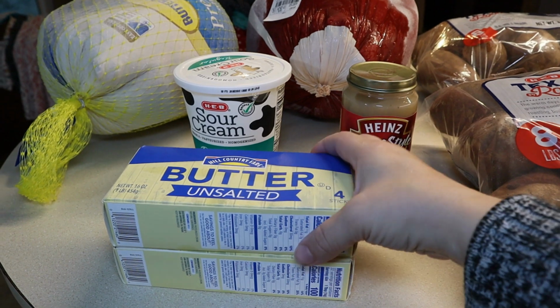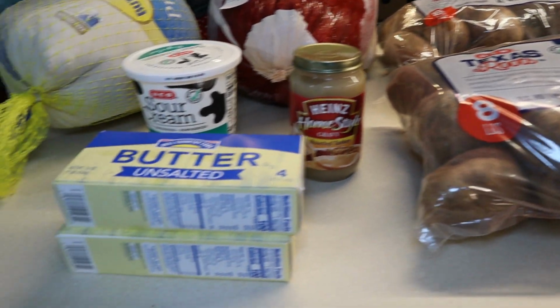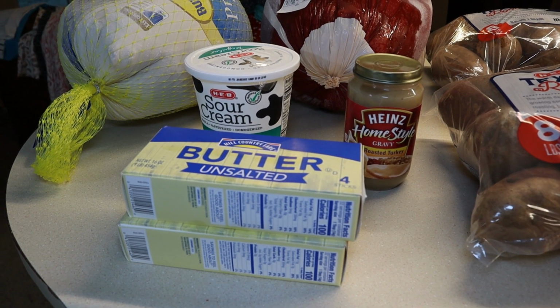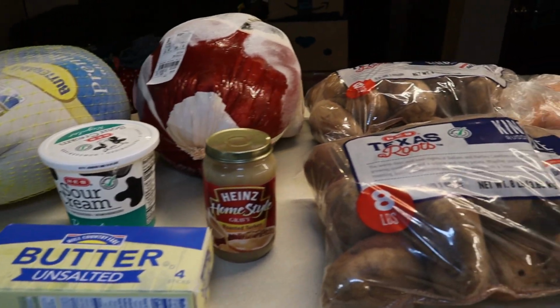So the unsalted butter and the sour cream, I do put in my mashed potatoes when I am whipping them up. But the butter also, Jade wants to make some rolls, and if we have time, we will do some homemade rolls. I thought that would be fun, but we've got to be able to fit it in, and maybe we'll even make them the day before.